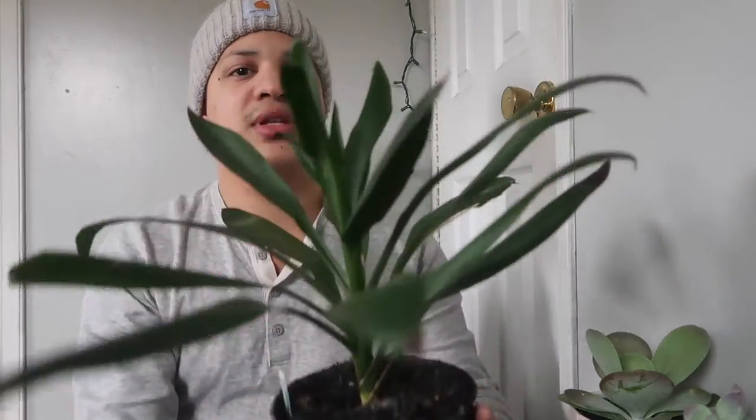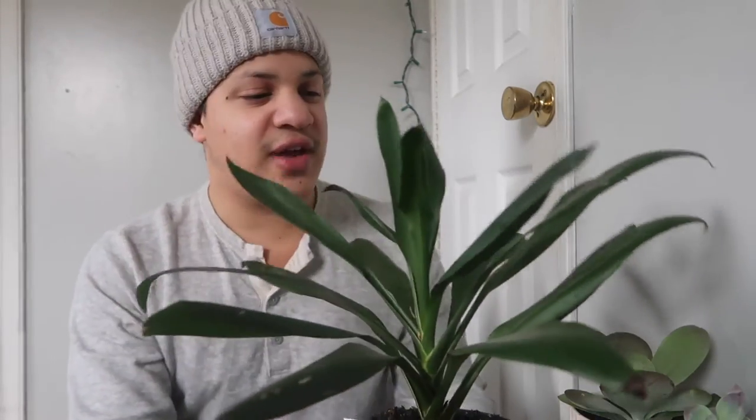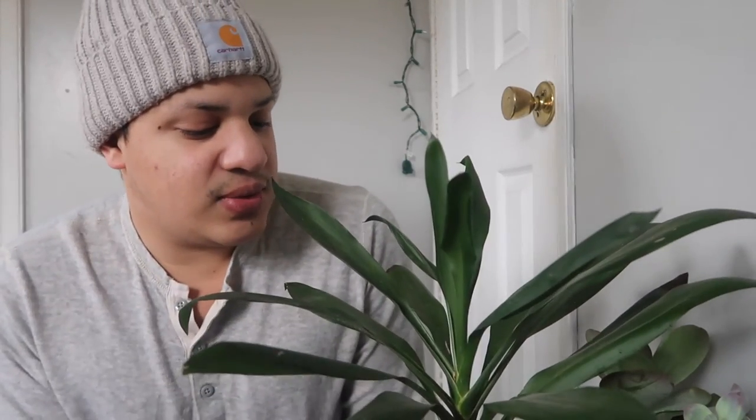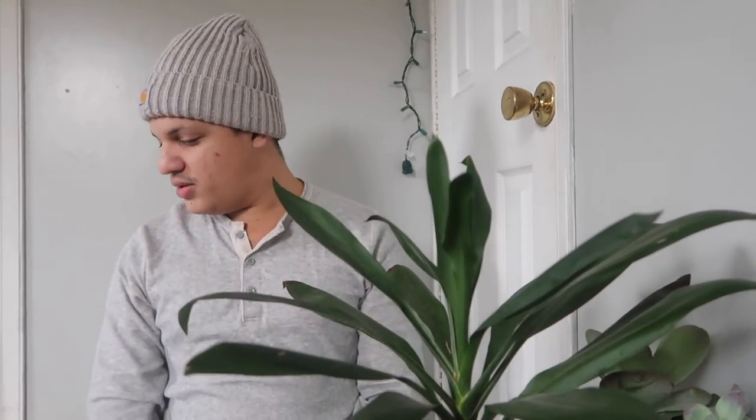I also got myself another Cordyline plant, but this one's a solid green versus that deep maroon purplish vibe that I have for my other one. So this one's cool. I think it's gonna be exciting. I gotta put this one in a new pot also.